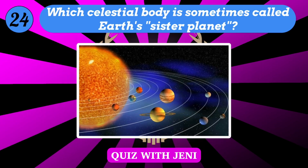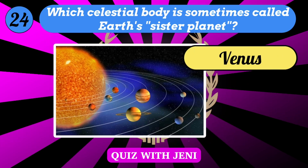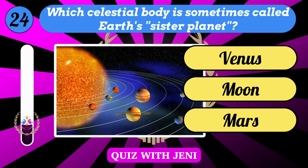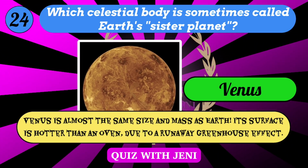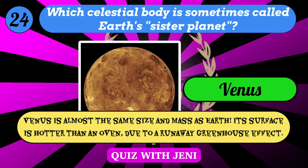Which celestial body is sometimes called Earth's sister planet? Venus, Moon, Mars. Venus. Venus is almost the same size and mass as Earth. Its surface is hotter than an oven, due to a runaway greenhouse effect.